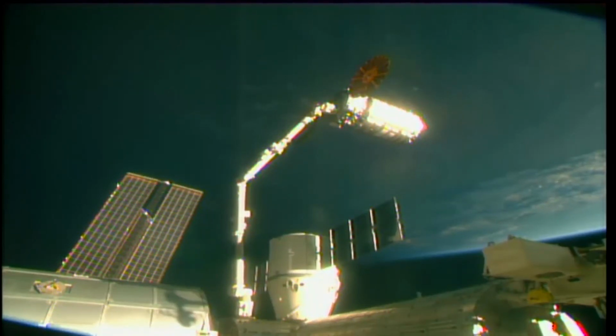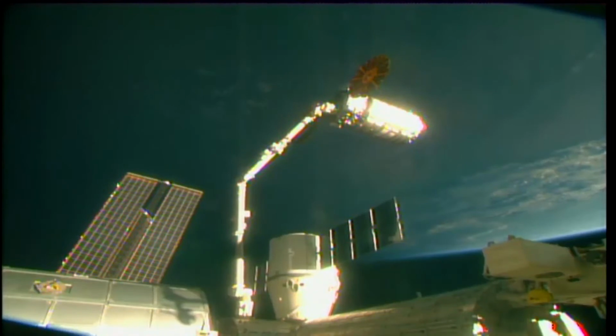Once the vehicle crosses that sphere and the NASA flight controllers are hands-off for the rest of the operations, that is not the end of the mission for Cygnus. It'll still remain in orbit for about 2 weeks.